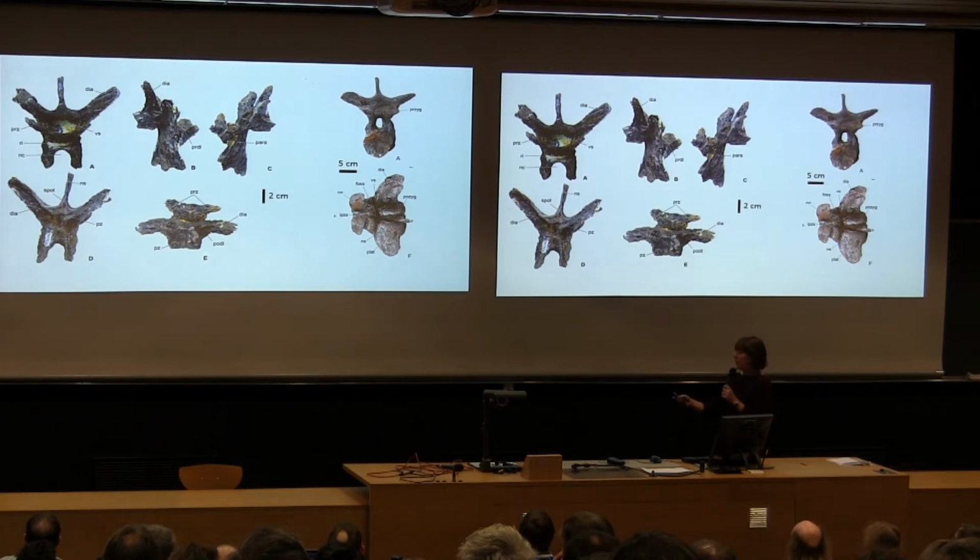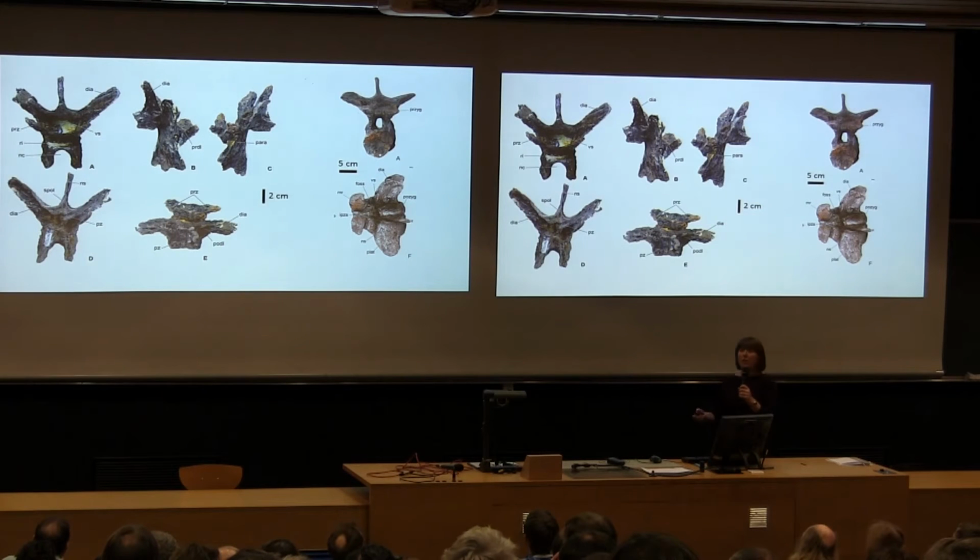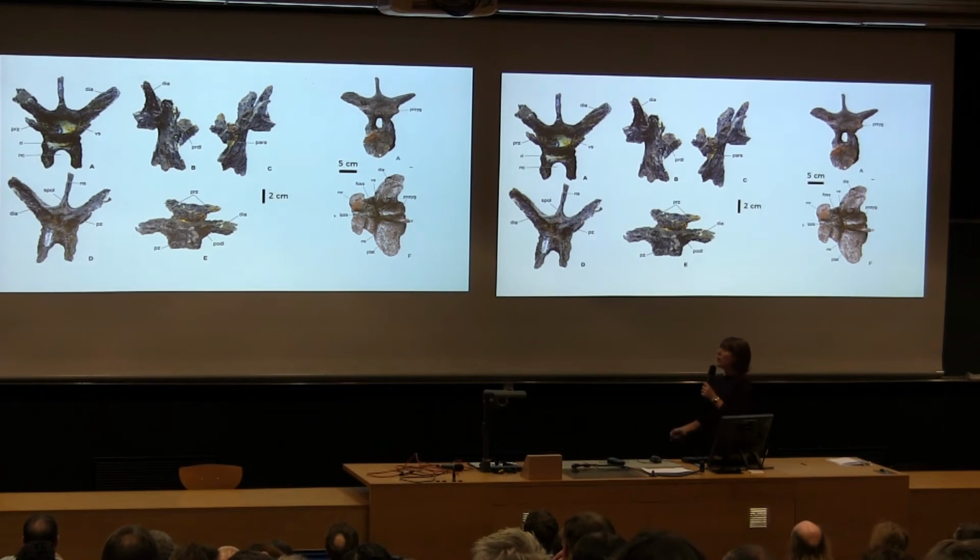So we found that the anterior dorsals of Sophie were not stretched at all. This is one of them, and this doesn't have a stretched, elongated neural arch either. But what you can see here is that the prezygapophyses, which are these features that allow the vertebrae to articulate together, face dorsally in Stegosaurus stenops, but in our specimen here, they face sort of inwards towards each other.